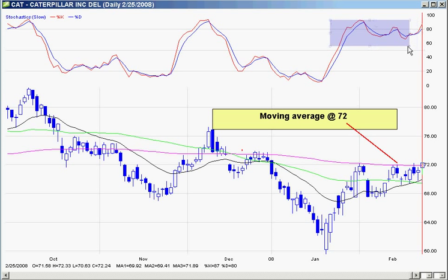We're starting to move. We're closed above the 200 period moving average. It's going to be a bullish signal, and we're going to look for a continuation tomorrow on Caterpillar, CAT.